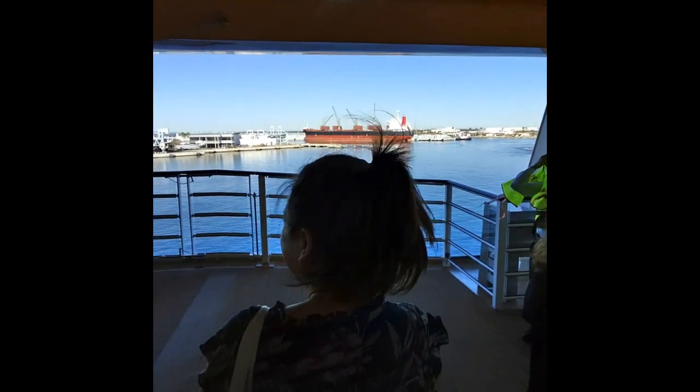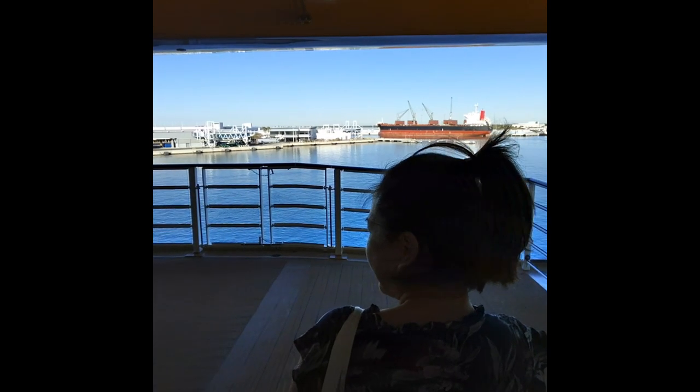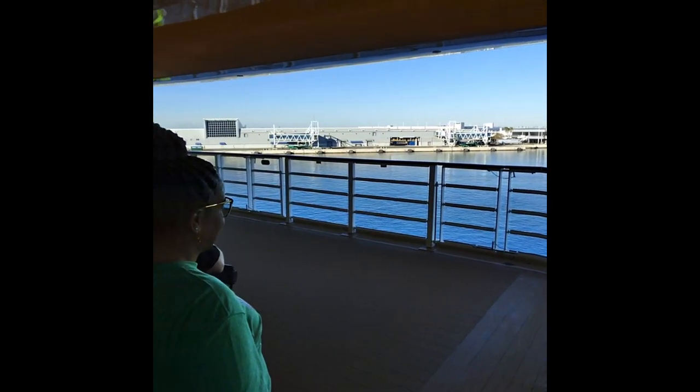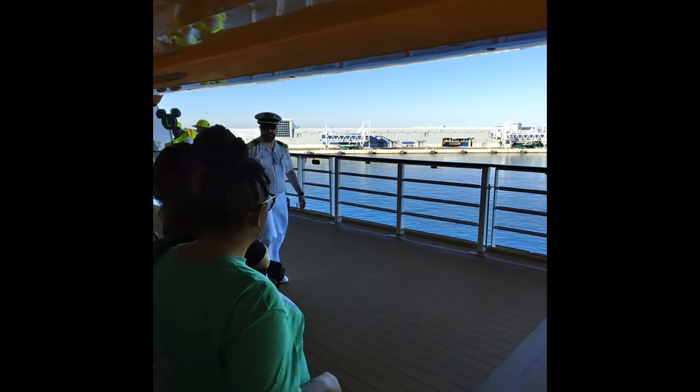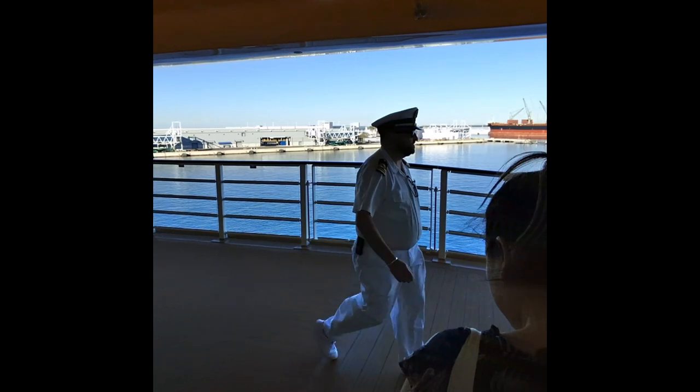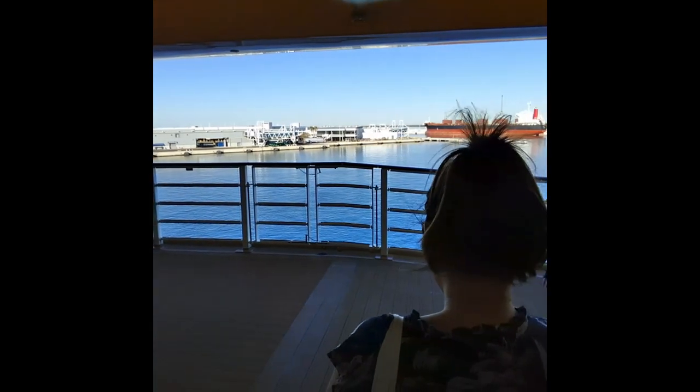Expect to wait a while for the elevators after this drill, as everyone will be headed to the top decks for the sailaway party. You can always explore the floor of your muster drill for an extra 15 minutes to wait for the crowds to clear, or you can just take the stairs if you can.